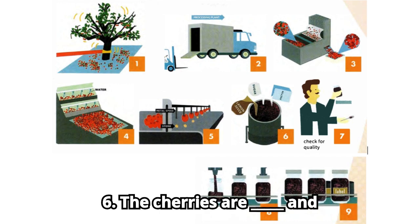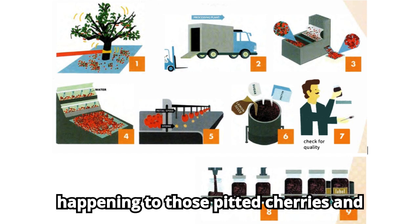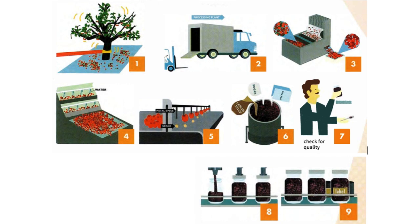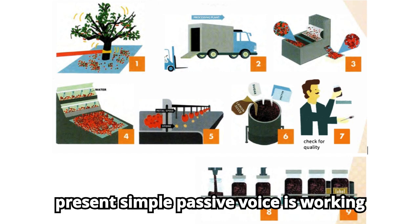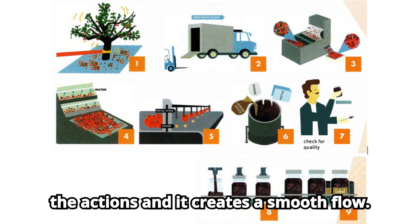Sentence 6. The cherries are blank and extra ingredients are blank. Okay, what's happening to those pitted cherries and what else is going in? Now we're starting to see that delicious jam take shape. Okay. The cherries are cooked and extra ingredients are added. Perfect. That present simple passive voice is working hard for us. It keeps that focus on the actions and it creates a smooth flow.